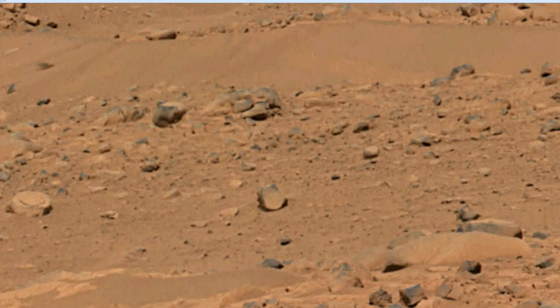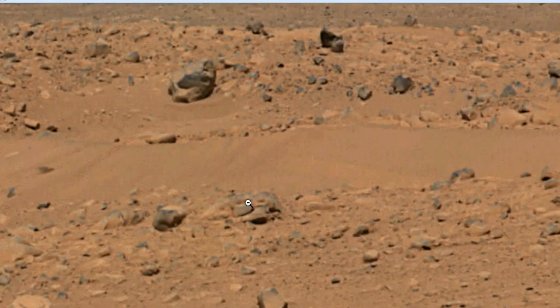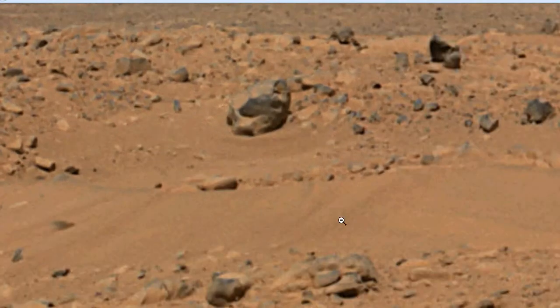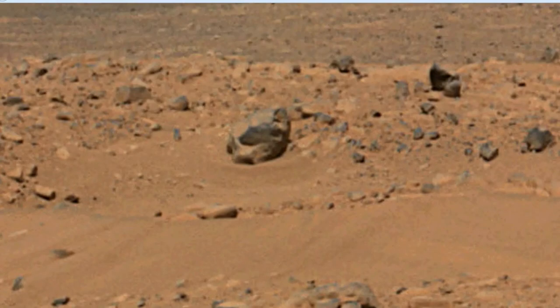But I just like this stuff because it's just wild. This to me looks like some kind of piece of steel laying around, and it's just been covered by sand. Look at this. Round circle, round circle. You see the shape of this, and I don't know what this is. It's just these strange shapes that pop out. This is kind of odd, the way this goes like this here.